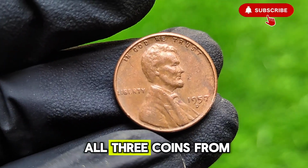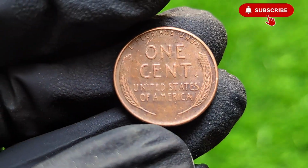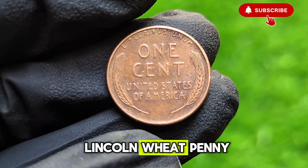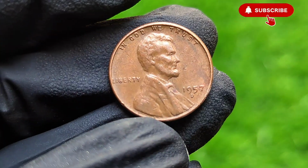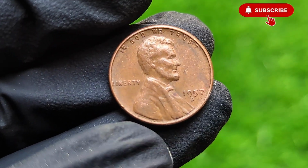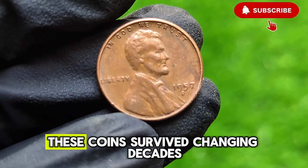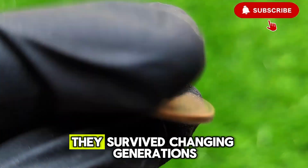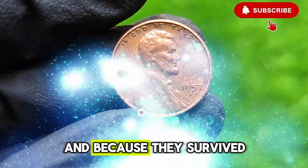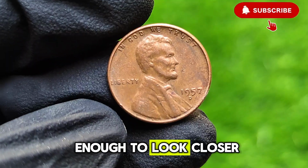That is what connects all three coins from today's story. The 1957 Lincoln Wheat Penny, the 1946 D Lincoln Wheat Penny, and the 1957 D Lincoln Wheat Penny. Three coins. Three different journeys. Three different chapters of American history. Yet all connected by one powerful idea: survival. These coins survived changing decades. They survived changing generations. They survived changing times. And because they survived, their stories continue, quietly waiting for someone curious enough to look closer.